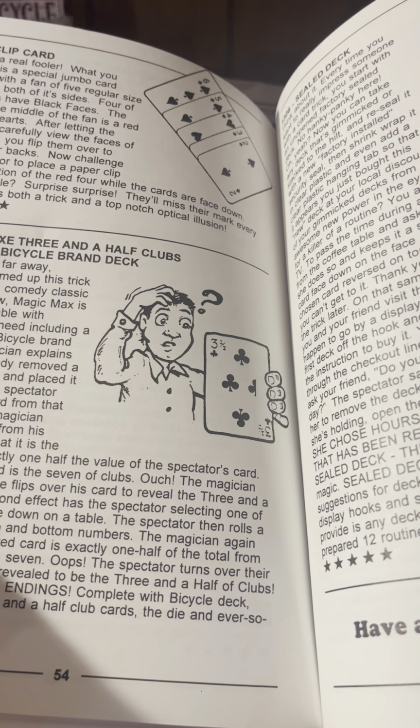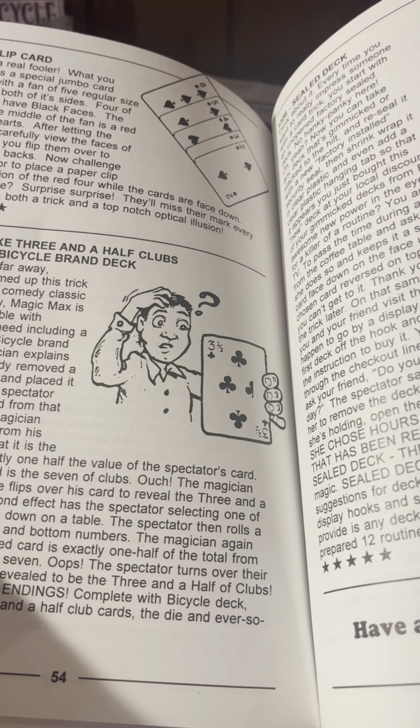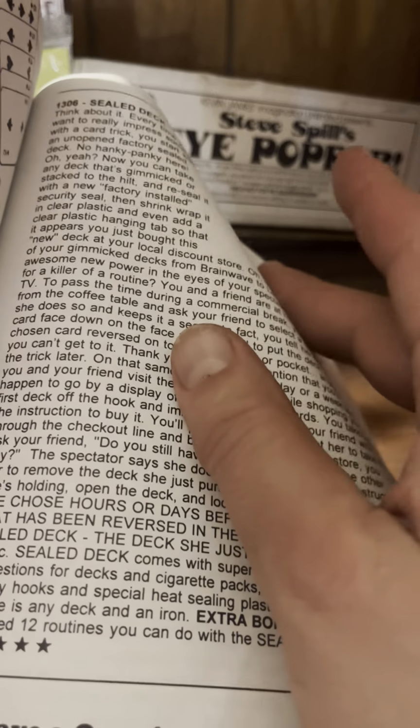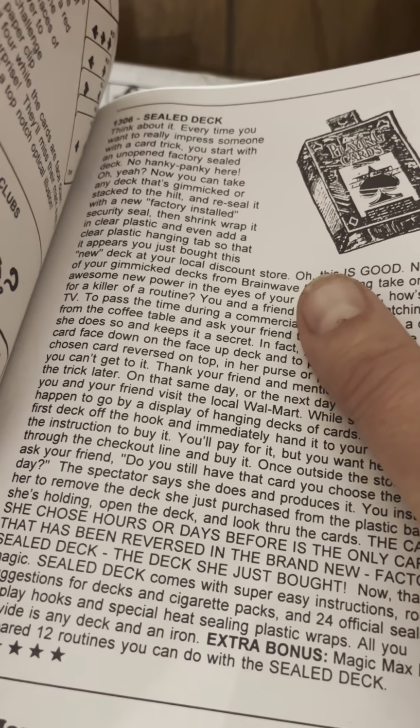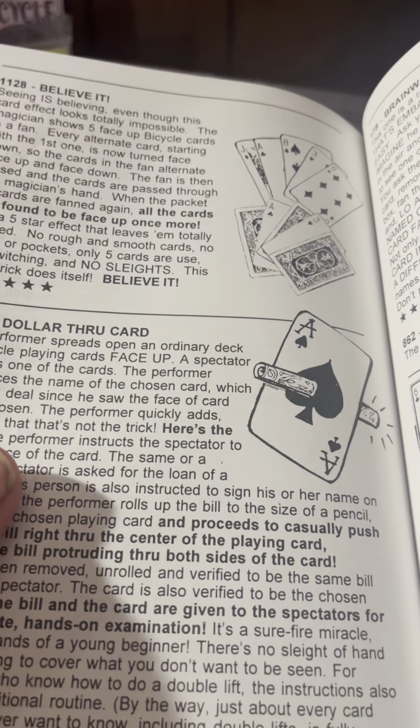The 3.5 of clubs, that's a funny card revelation. Clip card, not that one. Sealed deck. If you want to do some silliness, doctor up a deck of cards and make people think it's a regular deck, it's all the stuff you need to reseal it so it looks brand new, even though you cheated a little bit with it.